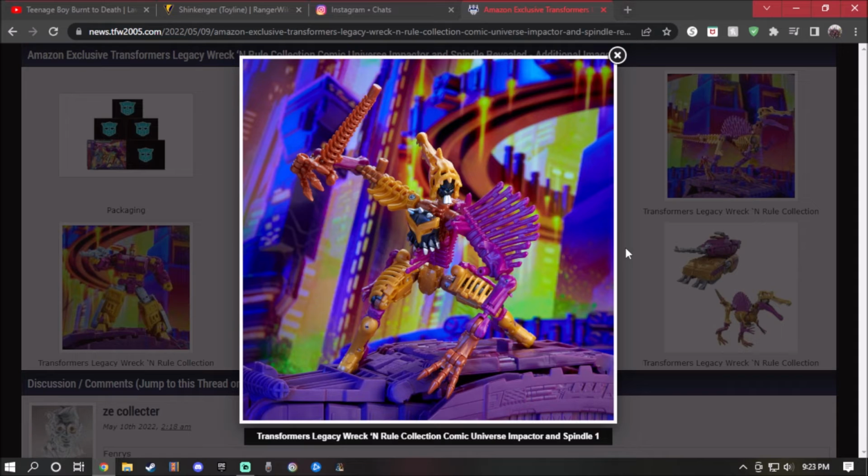Now this next figure right here is pretty special because this one is a repaint and a heavy retool of Kingdom Paleotrex, who is a Fossilizer, and Spindle right here is a heavy retool and repaint of that figure. He transforms into a Spinosaurus, and just by looking at the photo of this figure, it actually looks pretty good.